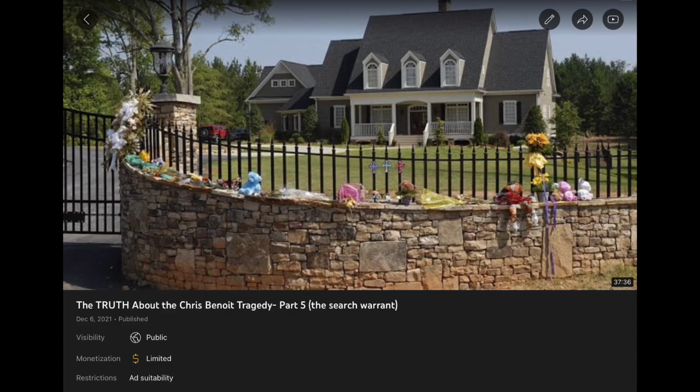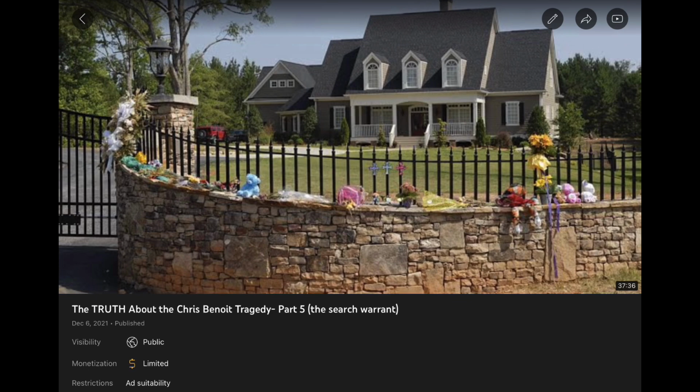And in this part, we're going to look at the evidence list, the items police removed from the Benoit home after receiving the search warrant. In part 5, we looked at the search warrant and the investigator summary of what happened with the residence search after the search warrant was granted.